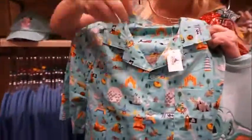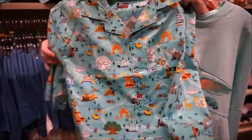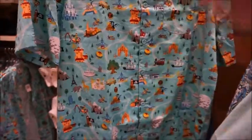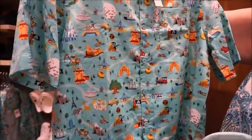I'm not sure if I like the feel of that material. It's cotton for sure, more like a starchy cotton. What I'm also noticing is, is this Disneyland and Disney World both? Because they're showing a lot of the Pixar. Is that meant to represent Toy Story Land or Pixar Pier? Maybe, I don't know. This one's $59.99. It's really cute.